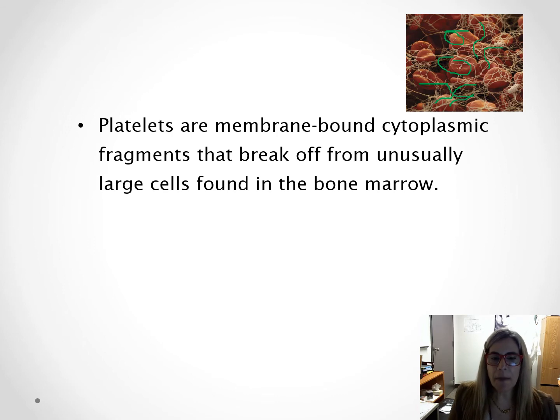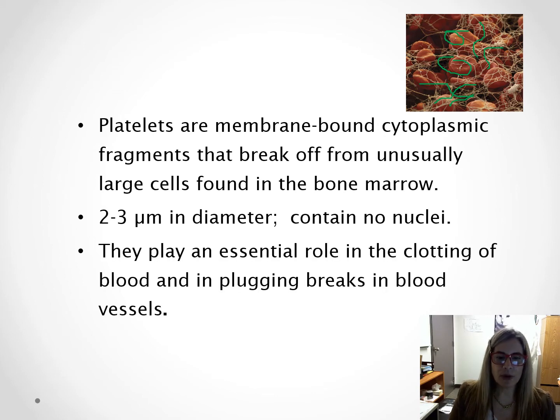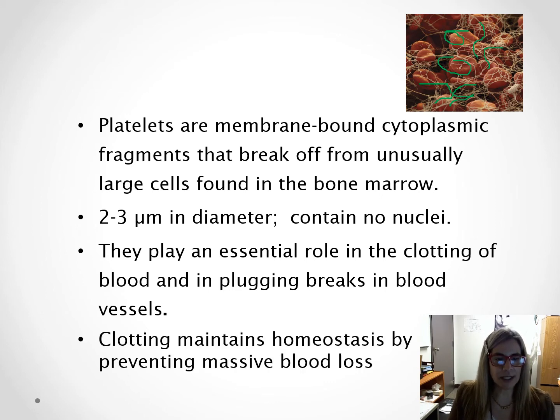So platelets are membrane-bound cytoplasmic fragments that break off from unusually large cells found in the bone marrow. Again, they are fragments of cells that break off from bigger cells and end up with those very jaggedy edges that are important for catching on wounds. They are 2 to 3 microns in diameter. They do not have nuclei, so they're similar to red blood cells in that way, and they are incapable of reproducing themselves. But of course, they play that essential role in clotting and plugging breaks in blood vessels.